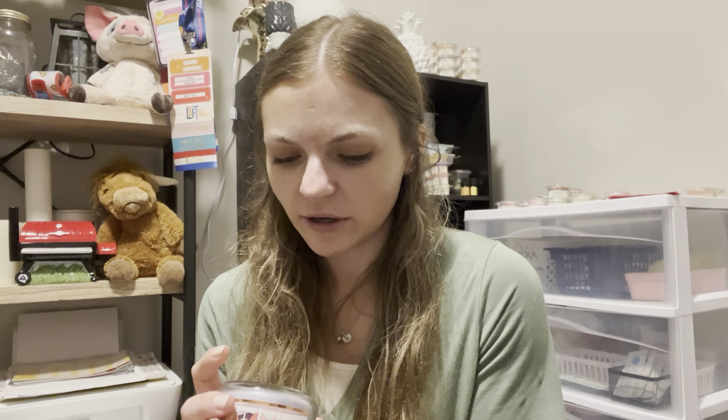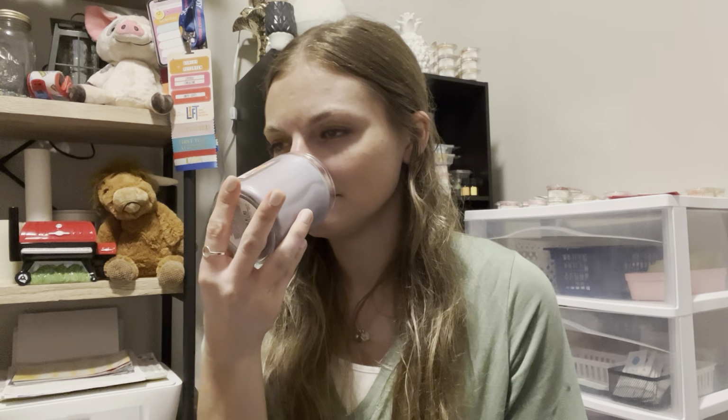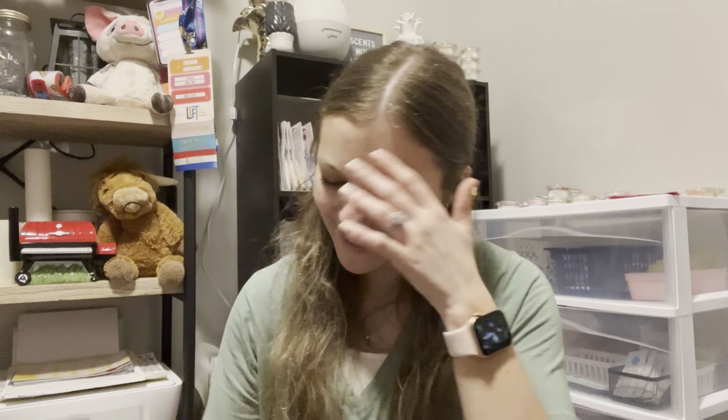Toasted marshmallow, smoldering woods, fire roasted vanilla, crystallized amber. Oh, this one's got a kind of short wick. Also, that wax looks way more purple. It's more gray purple. It looks almost like lavender online in my camera. This is so good. It's so good. Marshmallow Fireside. Everybody knows what that smells like.